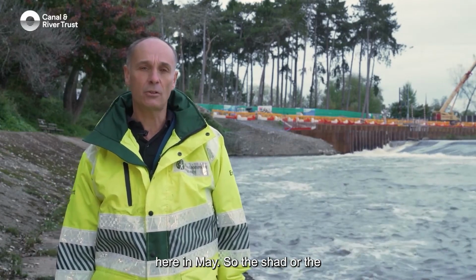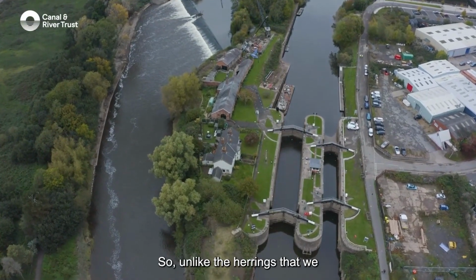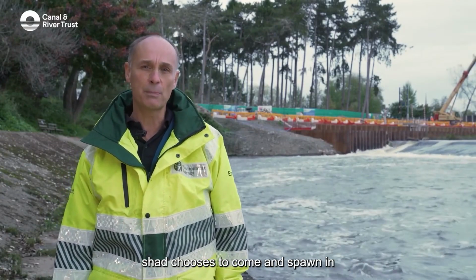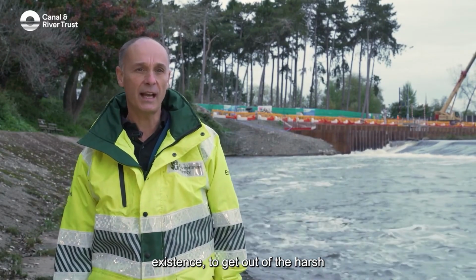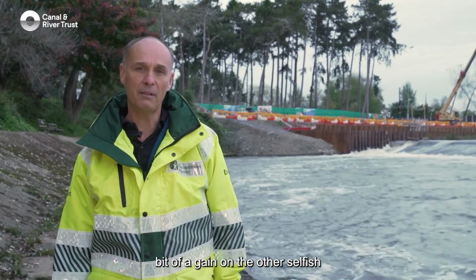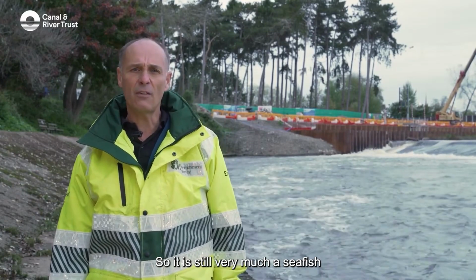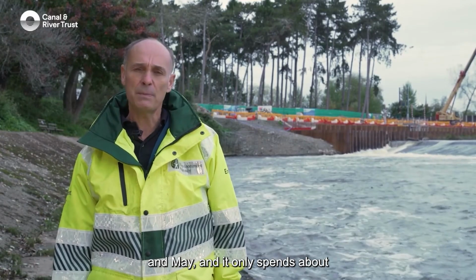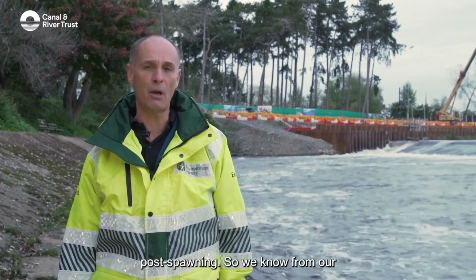So the shad, or the Twaite shad, is a member of the herring family. Unlike the herrings that we know from fishmongers, the Twaite shad chooses to come and spawn in fresh water to eke out its existence, to get out of the harsh environment of the sea and to lay its eggs in fresh water and get a bit of a gain on the other sea fish by doing so. So it is still very much a sea fish. It comes in, as I said, in April and May, and only spends about 30 days in fresh water before it actually returns to the sea post-spawning.